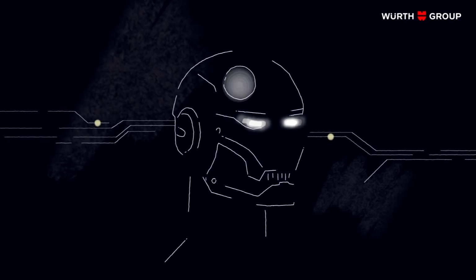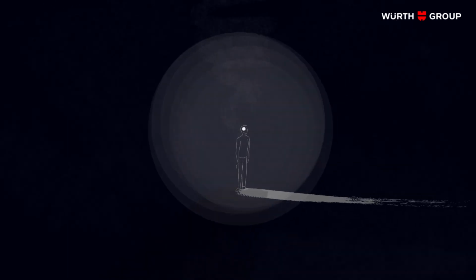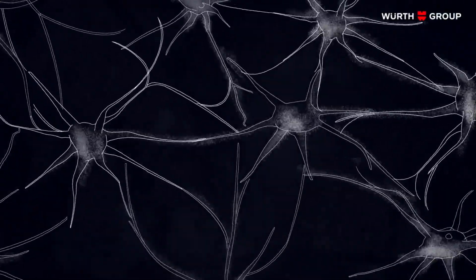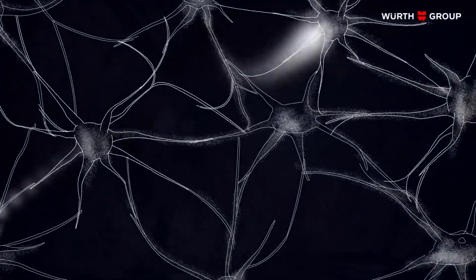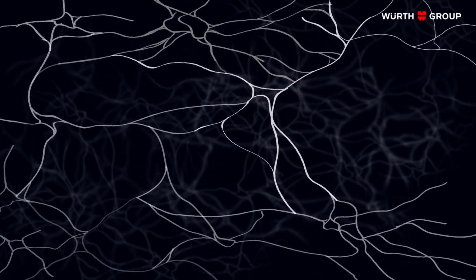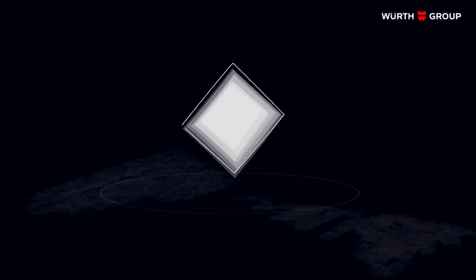Is this artificial intelligence or this? Let's start at the beginning with our brain. Around 85 billion nerve cells, known as neurons, constantly fire electrical impulses. They each form tens of thousands of connections to their neighboring cells. This incredibly complex structure is the basis on which we can learn, reason, and think abstractly.